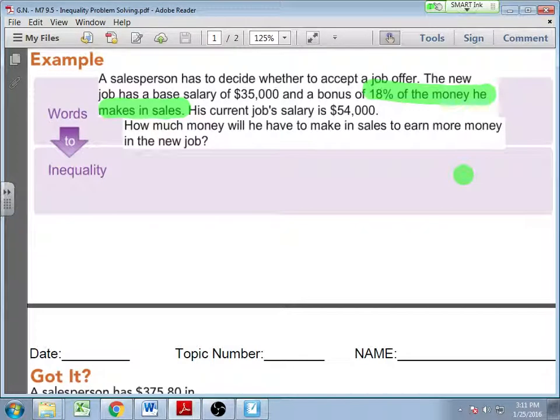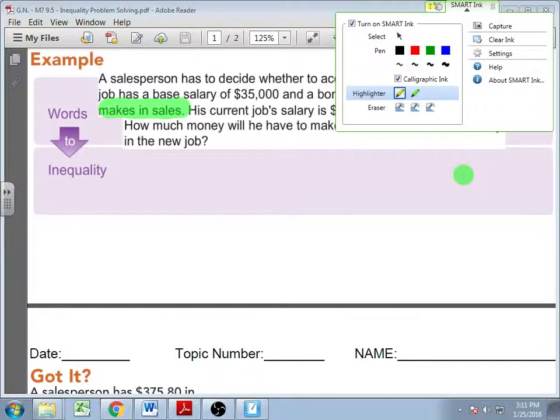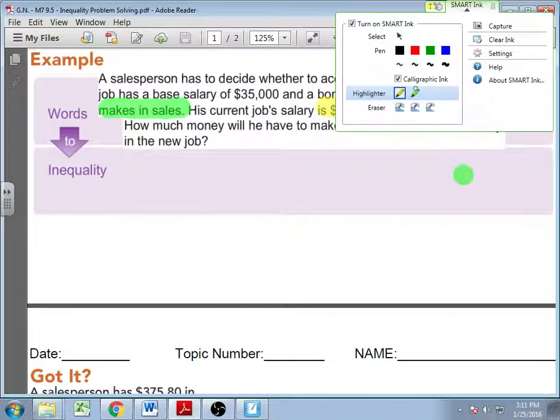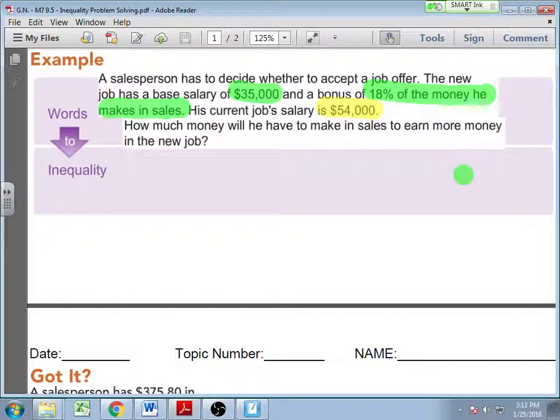His current job, he's making $54,000. The new job he's looking at only starts at $35,000, but there's a bonus at the end of the year. Everything you sell, you get 18% of what you sold back as a bonus.